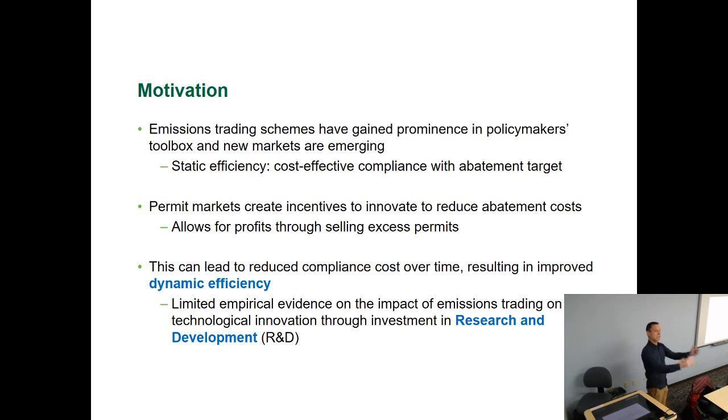All right, so obviously from that little introduction, just a few examples of how these are becoming more important in the toolkit of environmental regulators. Most of the research within the area of experiments, but also theoretically, is focused on static efficiency questions. That is, are they able to achieve cost-effective compliance with a given abatement target? And maybe that target is changing over time. So a lot of these schemes will be implemented, and that's a nice thing about an emissions trading program. Rather than changing a carbon tax over time to tighten down the emissions, you just reduce the number of permits that get allocated. That's, for example, how things are being done in the European Emissions Trading Scheme.